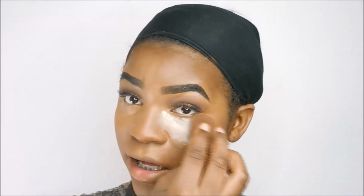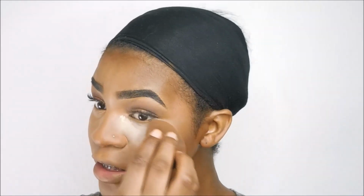Next, I like to take my CoverGirl Loose Translucent Powder, and I just take a sponge and put that where I use concealer and all the wet products. I suggest doing this really quickly because you will crease if you don't hurry up, especially me.